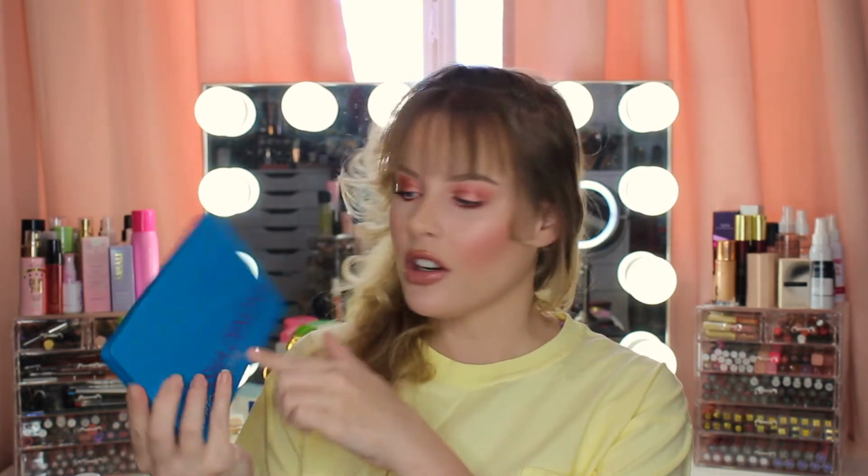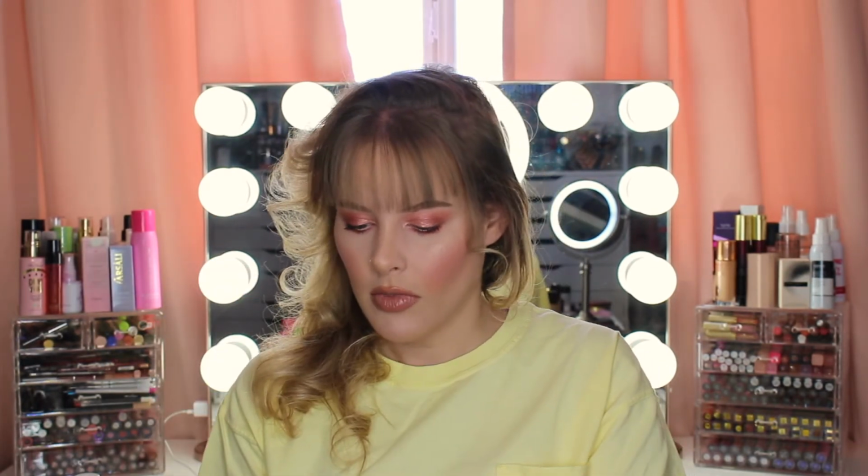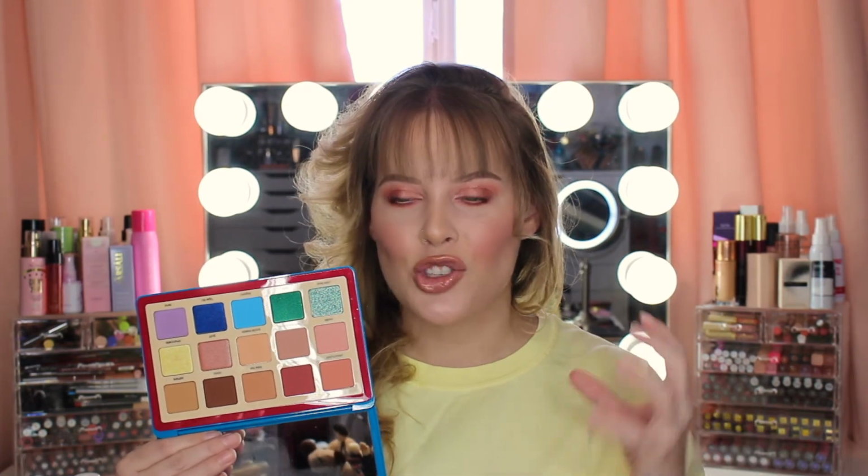But I love the packaging. I love this turquoise color, and I love the pink writing with the gold. This would be a really pretty eyeshadow look. And this is what it looks like. It's so pretty. It just screams spring and summer. And my favorite shade in here, we'll see when I put it on my eyes, just sold me on this palette.